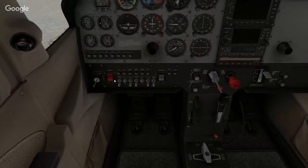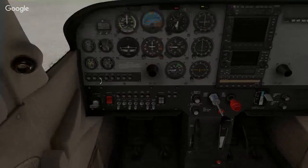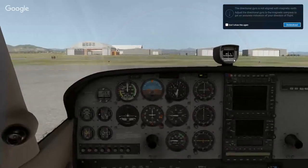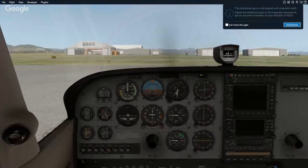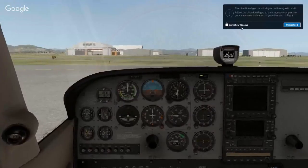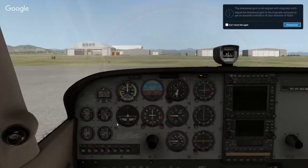Okay. And we're ready to start. So I'm going to turn this over. There's our prop. And notice it gave me a warning right off the bat. Directional gyro is now aligned with magnetic north. Yeah, we know. That's because it kind of gets stuck at wherever it gets stuck at when you stop the plane.